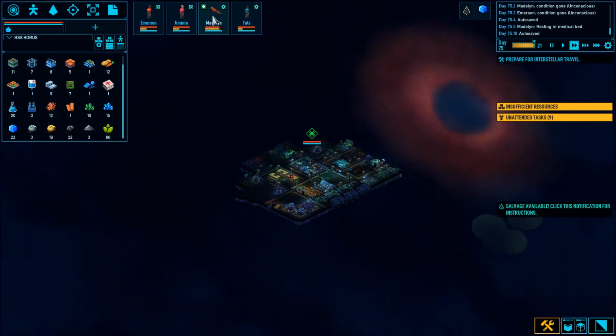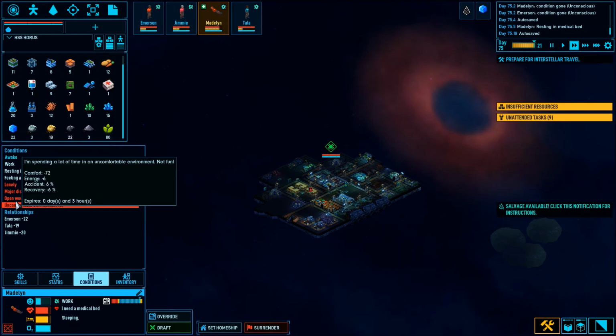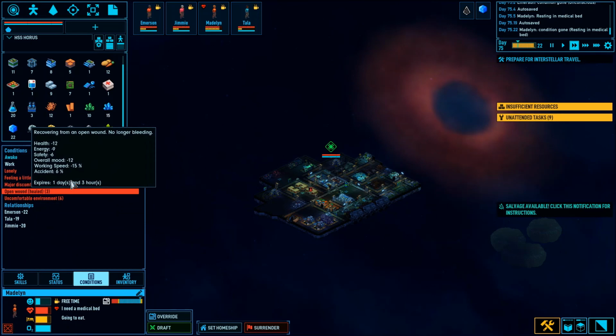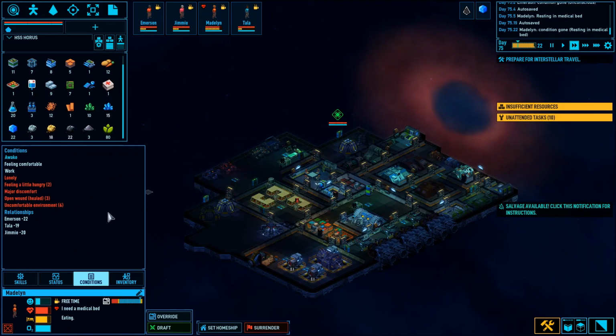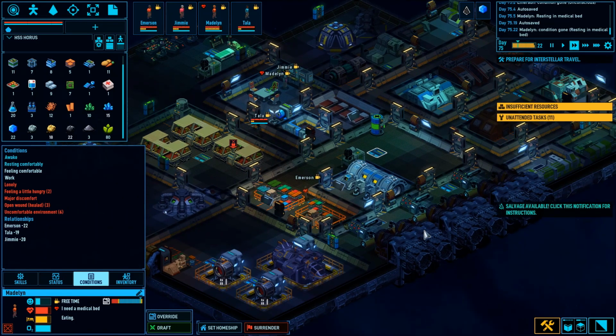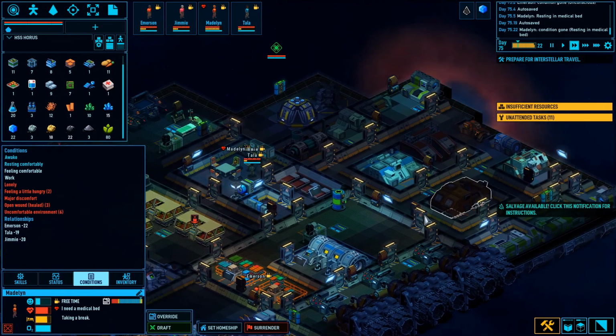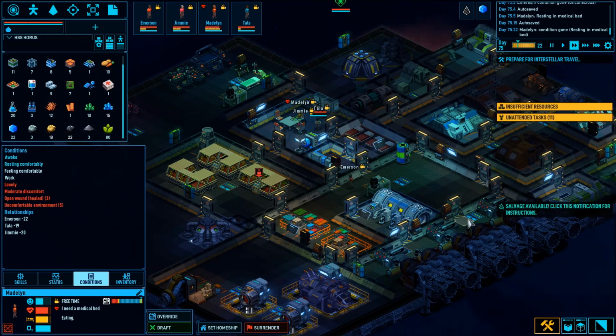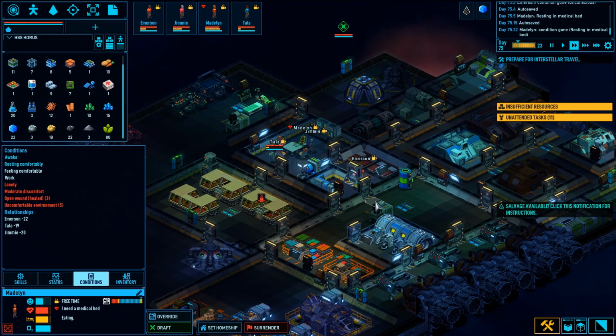In the meantime, hopefully Madeline has recovered from her wound. It looks like she will be done with that by midday tomorrow. The rest of the team is on break here, getting ready for bed. So this looks like a good place to put in a cut for the day. And hopefully we can keep it interesting tomorrow.